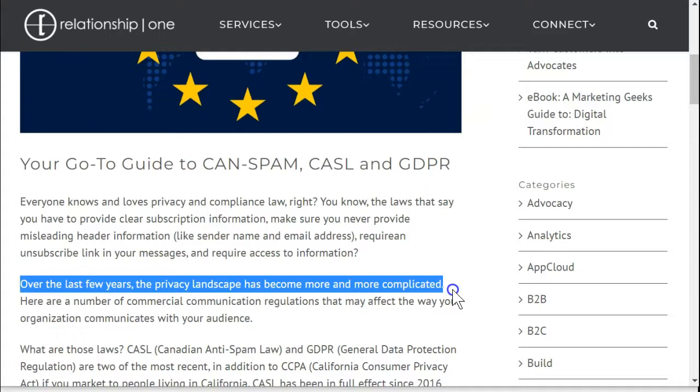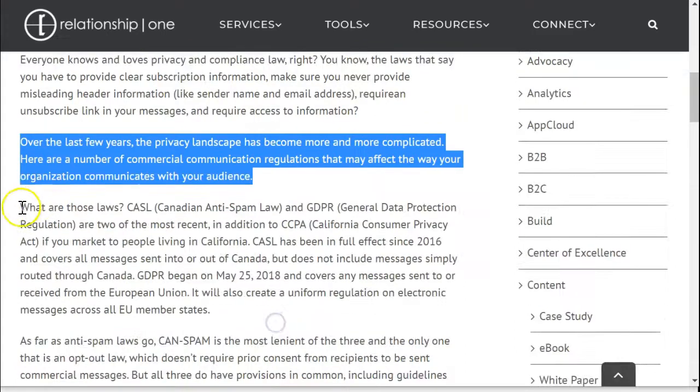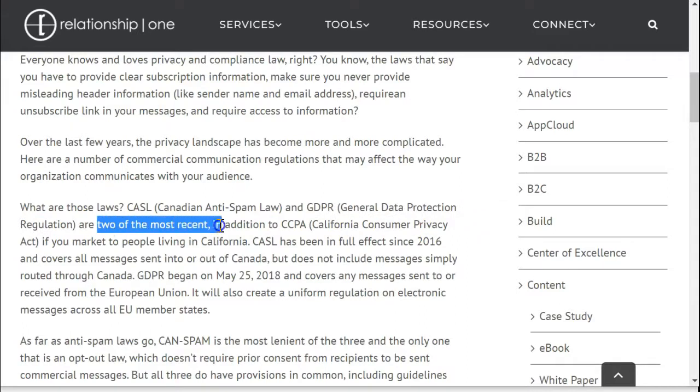Here are a number of commercial communication regulations that may affect the way your organization communicates with your audience. What are those laws? The CASL is the Canadian Anti-Spam Law. The GDPR is the General Data Protection Regulation, and those two are the most recent, in addition to the TCPA, which is the California Consumer Privacy Act.